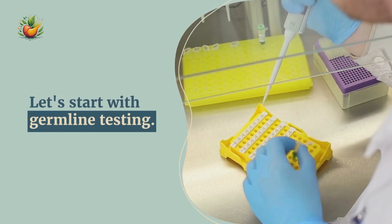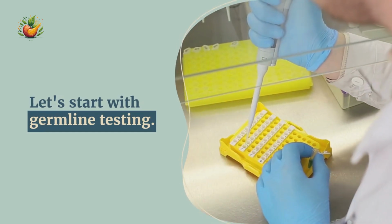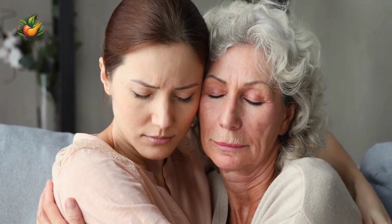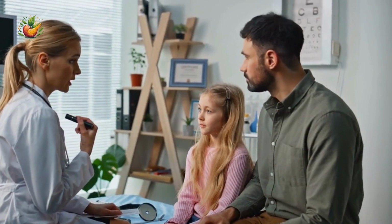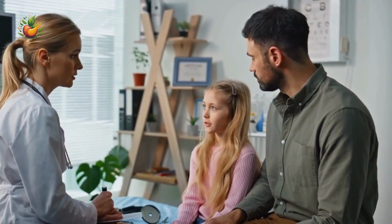Germline testing is about looking for inherited mutations, those that are passed down from your parents. Imagine you inherited a family heirloom that has a crack. Over time, this crack becomes a weakness that impacts you. In a similar way, germline mutations can be inherited traits that increase your risk of pancreatic cancer.